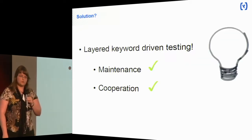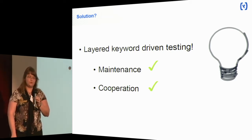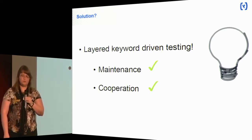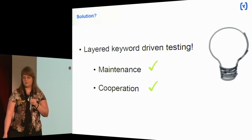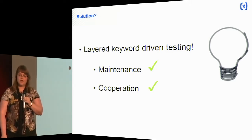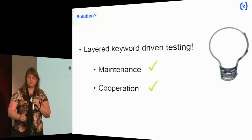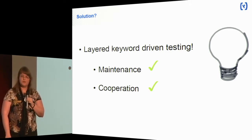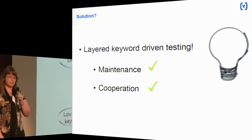So before we tried next time with the automation, we did a research. We have looked far and deep, and finally we decided that the approach that we were going to use was keyword-driven testing. We even selected a framework that was going to support us. We chose Robot Framework. However, from the very beginning, we saw that keyword-driven testing is simply still not enough to answer those challenges. This is why we have come up with the idea of layered keyword-driven testing that addresses both challenges. How? It's all about layers.